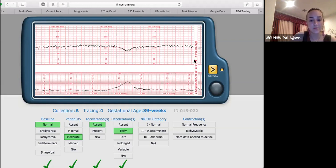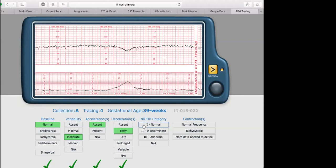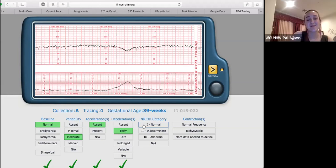Now let's look at the category. What would we say our category would be? One. You guys are saying 1. Should we put normal and see what it says? I think it may be 2, but if you want, we can put 1 and see what it says. Do you want to put normal? It's up to y'all. Okay. It's normal.